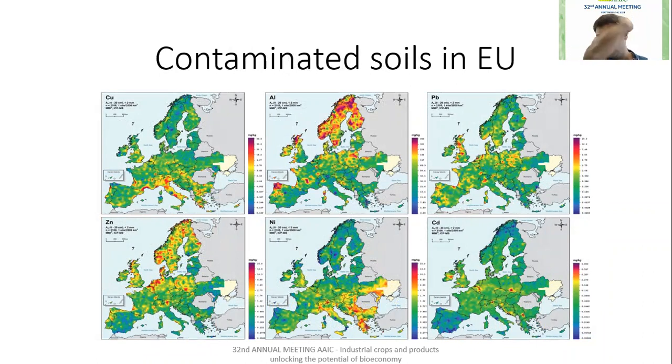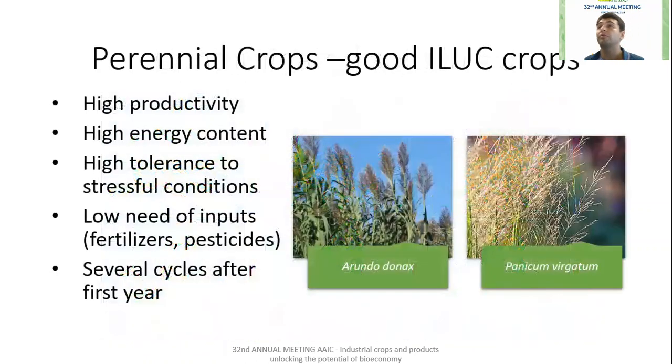So to cultivate a crop in this metal, we have to choose the crop well. It must have high productivity, high energy content, high tolerance to stressful conditions, and low need of inputs, water supplies, pesticides, herbicides, things like this. And we may have to use this biomass later. So we choose among the perennial crops that fulfill these characteristics. We choose Arundo donax, or giant weed, as we know, and Panicum virgatum, or switchgrass.